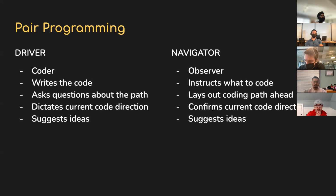So as a driver, if I said, I'm going to create a for loop here to achieve this, navigator, if that's correct, the navigator says, yep, the for loop makes sense. We know how many iterations we need to do. Let's go on with it. But if the navigator realizes we're off track, the navigator should say, wait, we don't need to do a for loop. This should be an if statement. We just need to check one thing.